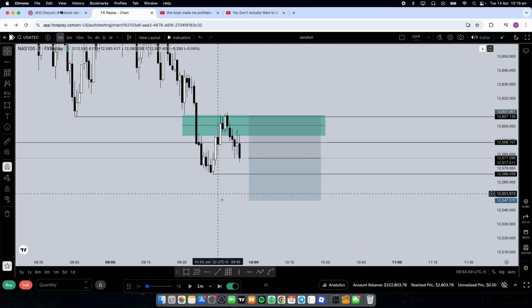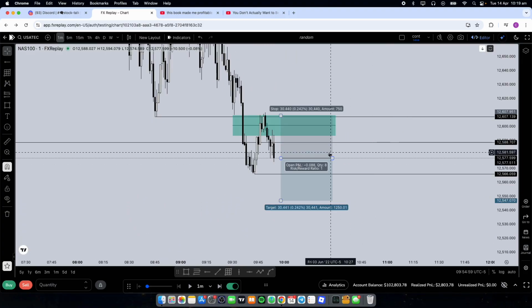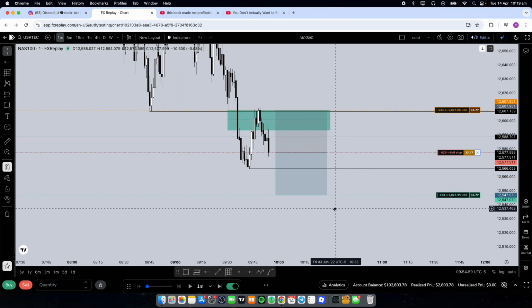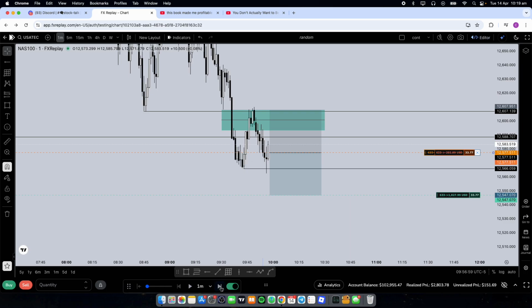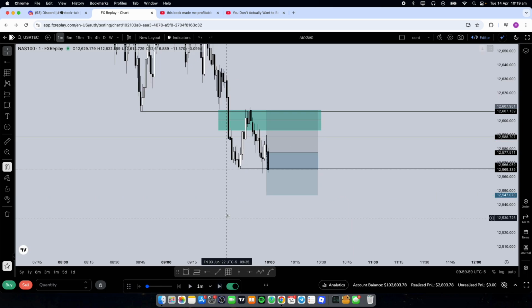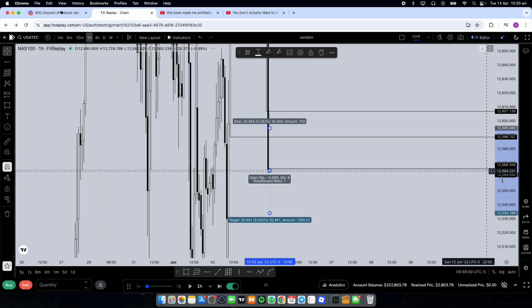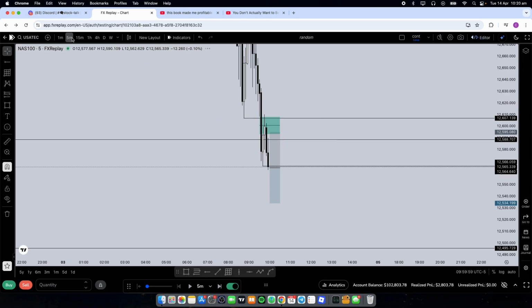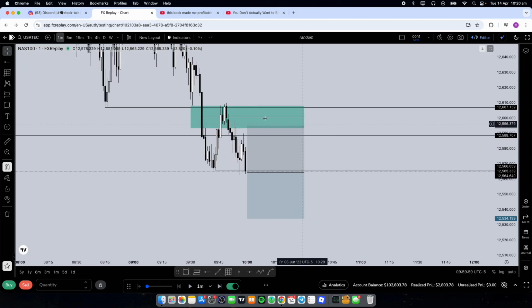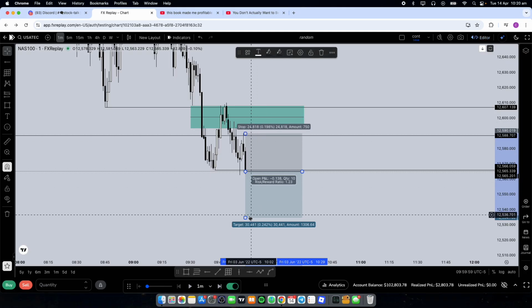This will either go one of two ways. We'll get stopped straight away, or we'll get break even straight away. Okay, that's break even, man. Yep. Okay, but there's no target. Okay, there's actually no target. I mean, that's better. Don't know, like that.